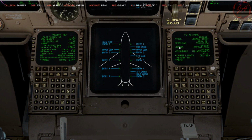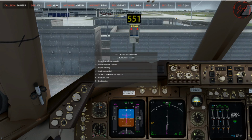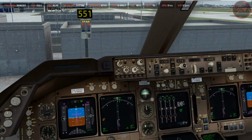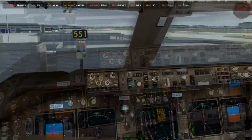Arm all the doors, ground connections, and we can basically release the air conditioning, all of that stuff. Come to GSX, we'll prepare for pushback and departure, where nose to the left, tail to the right today. We don't want to start the engines prior to pushback. We'll do it on the push. Yeah, this is pretty much ready to go.